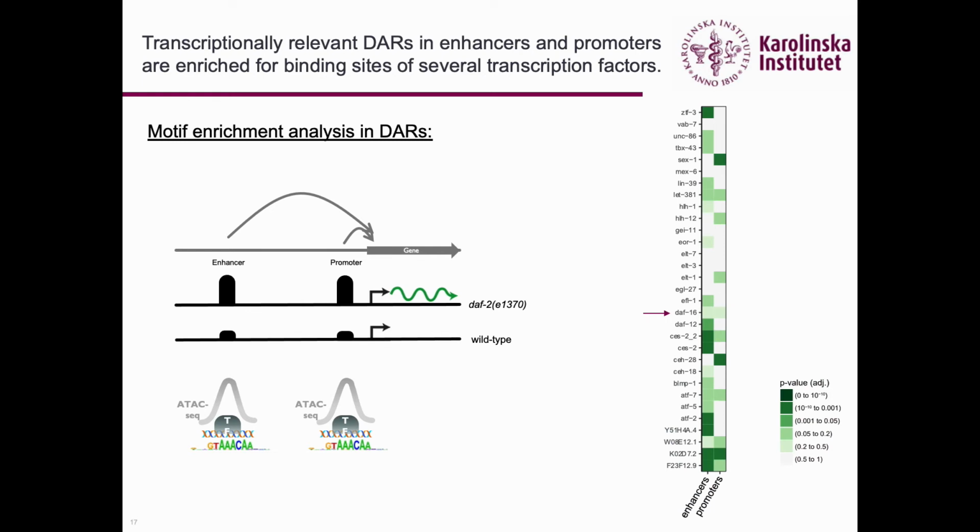Looking at various angles of this, in the end, the most compelling information we got was from looking at regions that were opening in DAF2 mutant animals. As you may remember from previous slides, these are predominantly enhancer and promoter regions. When we look for transcription factor binding motifs that are enriched in these regions that are opening, we find this whole list of transcription factors whose motifs are enriched. It's encouraging to see that the motif for DAF16 is also there. But certainly we were interested in new transcription factors and then had to screen through the others.